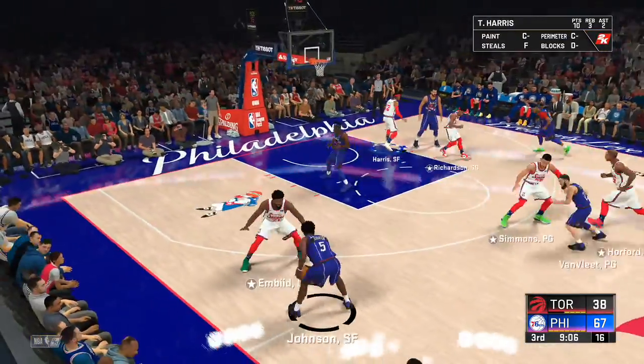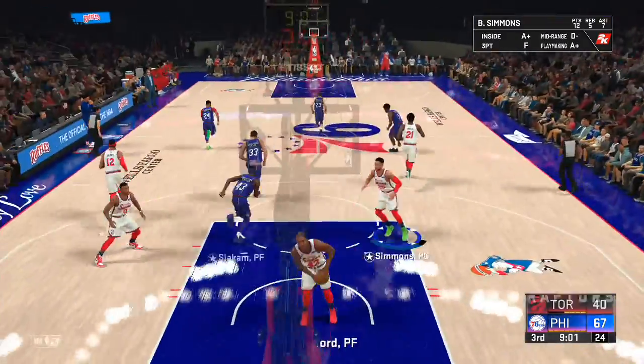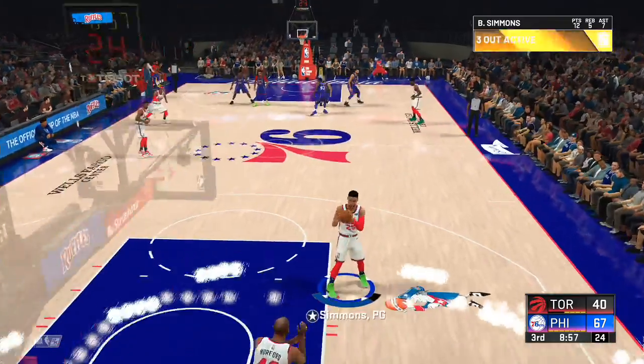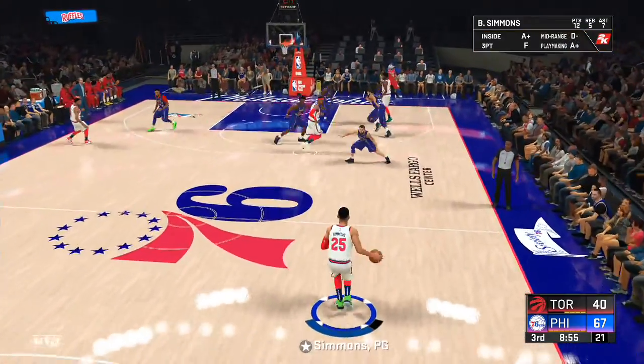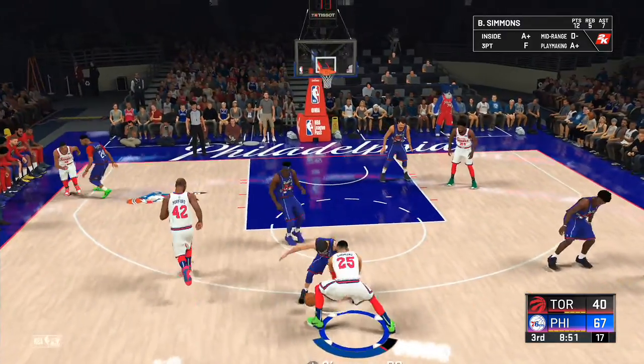Second half of play, and we're 3 minutes into the third here. Can they get it? And Siakam with the layup. 12 points for him. Not only is Pascal Siakam elevating his offensive game, he's elevating his efficiency. He is working right now. Poked away.